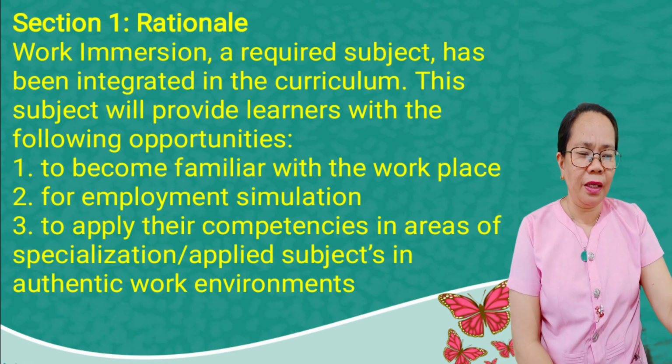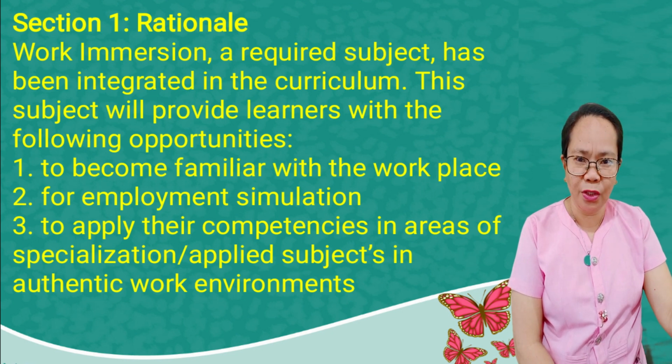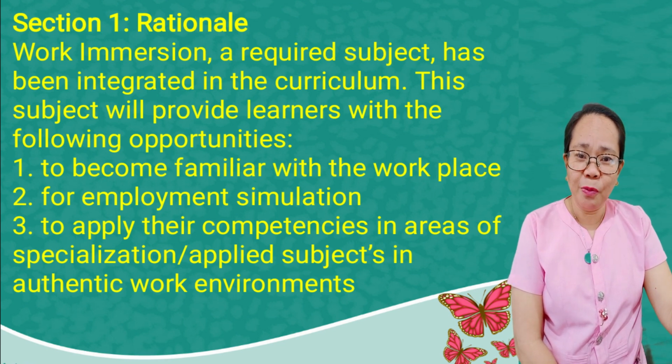Section 1, Rationale, Work Immersion. This is a required subject, has been integrated in the curriculum. This subject will provide learners with the following opportunities. Number 1, to become familiar with the workplace. Number 2, for employment simulation. Number 3, to apply their competencies in areas of specialization or applied subject in authentic work environment. So, yun ang purpose.